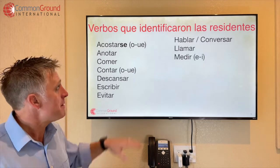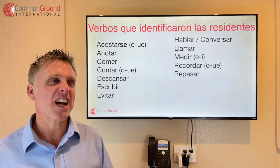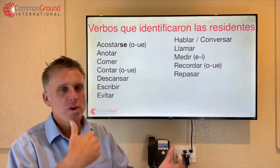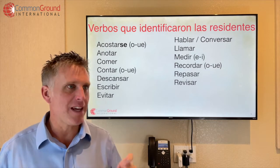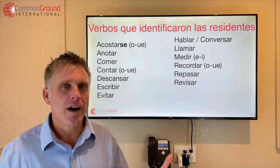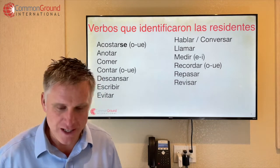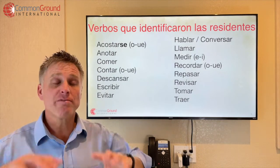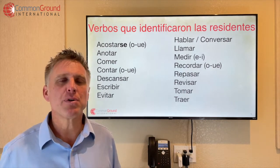Llamar, to call. Medir, to measure. Recordar, to remember. Repasar would be like to go back over, review in the context of you've seen it once, let's review the instructions or whatever. Revisar is to review something in the sense of reading the results, revisar los resultados, in the sense of like checking, not necessarily reviewing, but more in the checking sense. Tomar, to take, and traer, to bring. All right, so those are some verbos that they identified, and now some frases they put together, just trying to put these instructions to use.